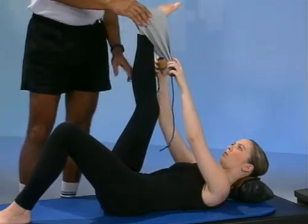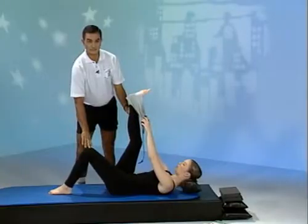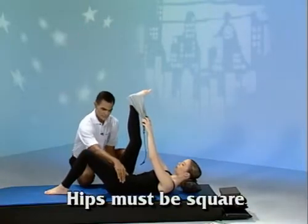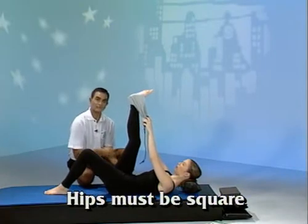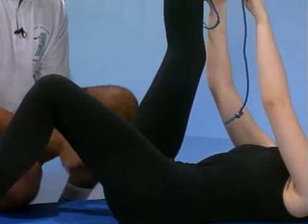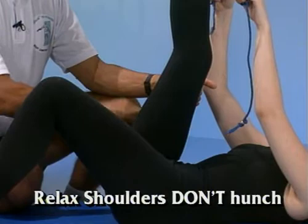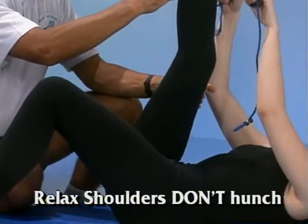As this leg gets straighter and it still becomes a comfortable position, then this other leg can extend down to the floor as well, making sure that the hips are square and the right hip of the leg being stretched is also pressed into the floor at all times. If the shoulders are hunched, bend the elbows slightly, and every time you breathe out, you want to get more of a stretch by bending the elbows.